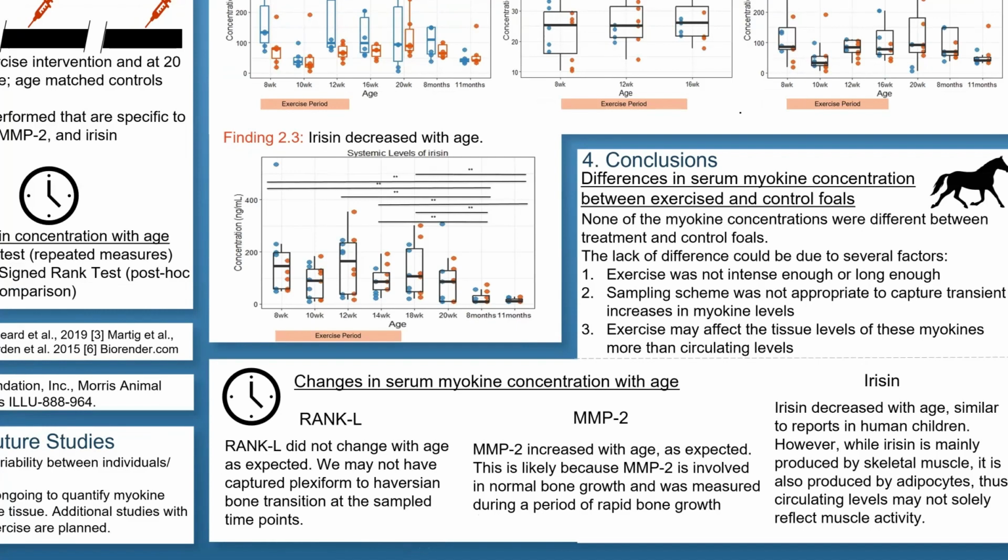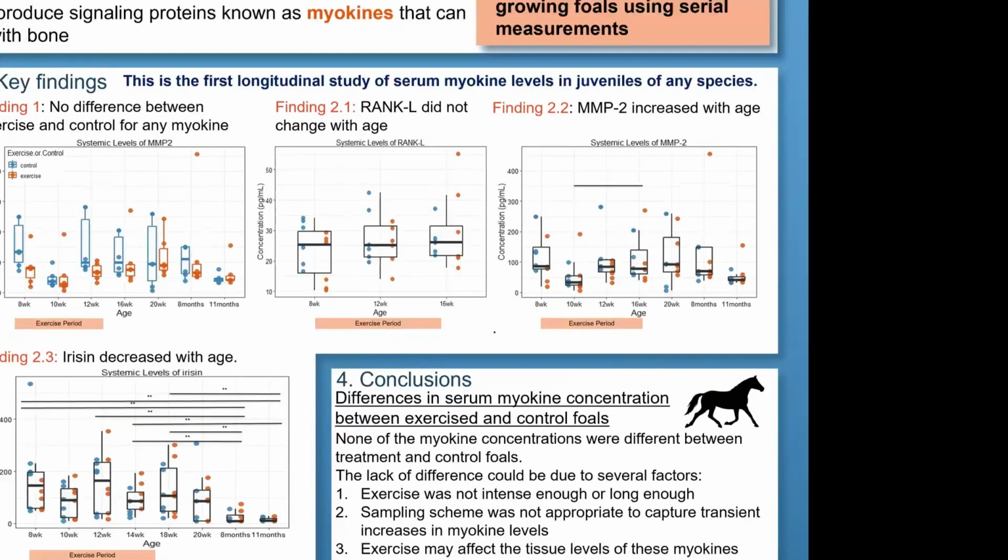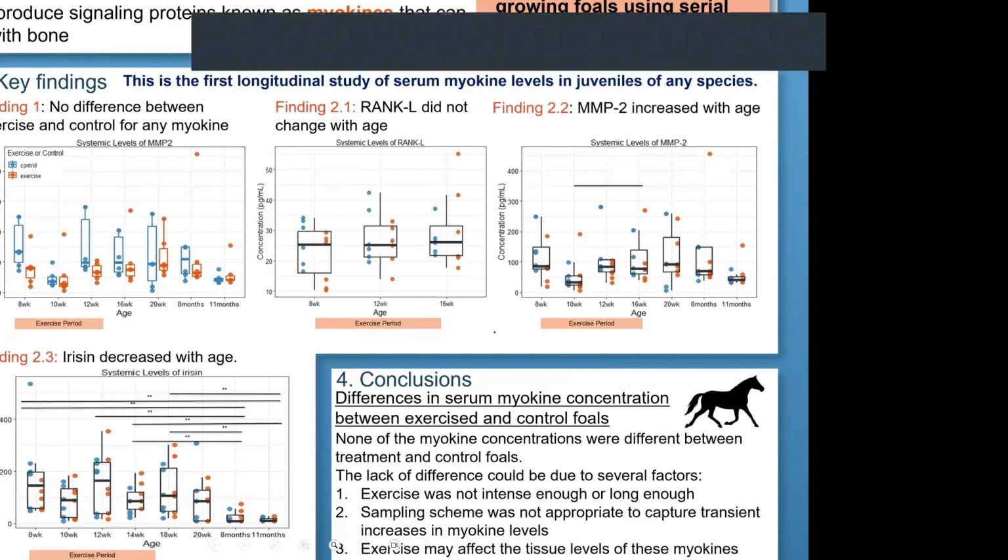I would expect RANKL to go up around that time point because there's a lot of bone remodeling and RANKL is associated with bone resorption. Next, we are looking at the systemic levels of MMP2 as the foals aged. And in this case, we did see an increase with age. So I had a significant Friedman's test for this data, and then I had about a 0.07 p-value for this individual comparison. So between 10 weeks and 16 weeks, it does appear that the systemic levels of MMP2 did increase.